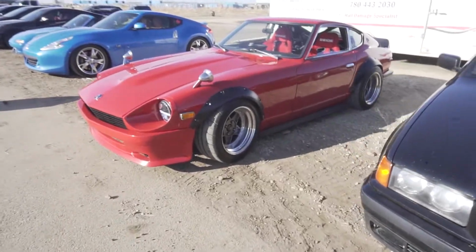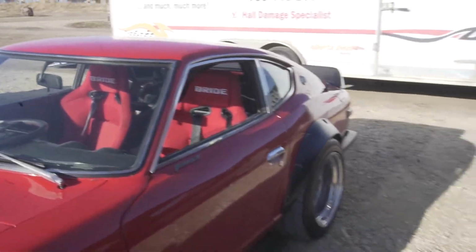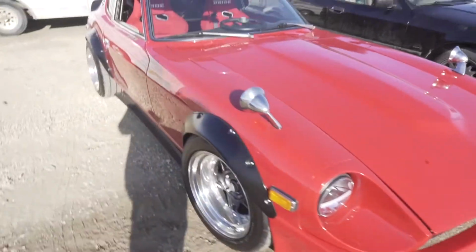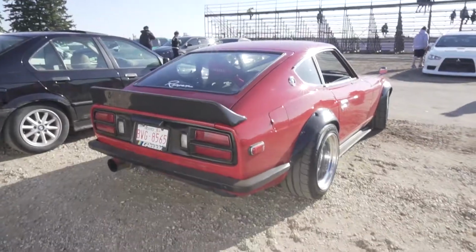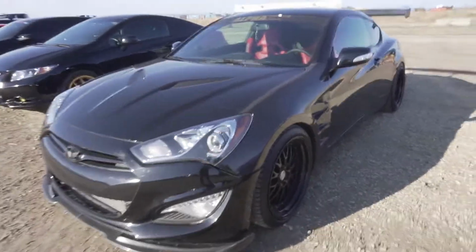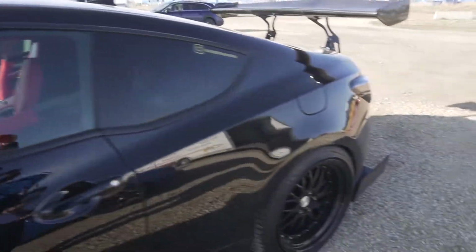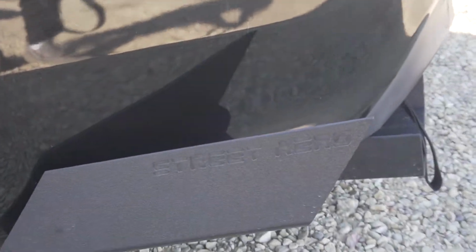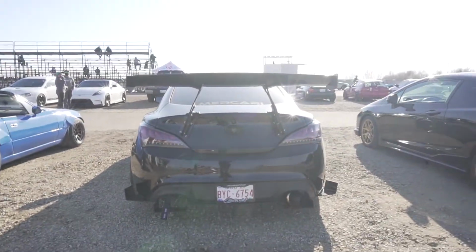Damn, look at this. So nice. Got the Bride seats. I love the red. It's so nice in person, actually. Shout out to Alpha Gen for Felix. This car is so nice. Just recently finished the tune. We're fine. The Street Arrow rear diffuser. Super nice.